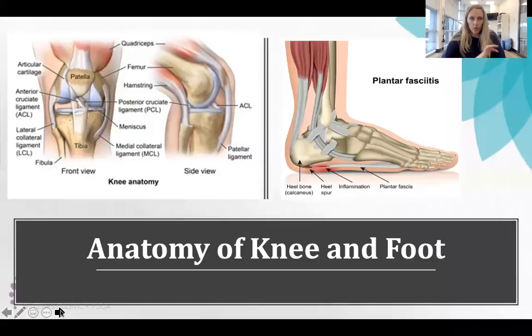So we'll just pop forward so you can get a better look. This is the knee right here. So you have your femur. If you want to grab your knee, everybody take a look at your knee. Your femur is this big bone here, the big top bone. And then you have your patella, you can see there, a little tiny cap that sits on top.